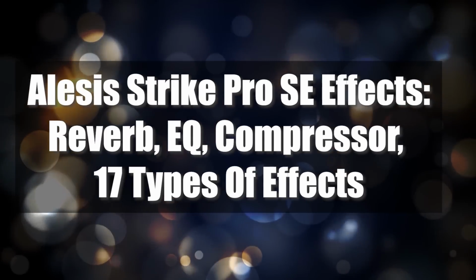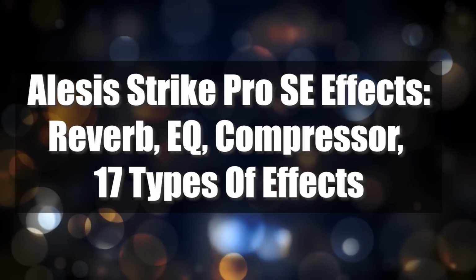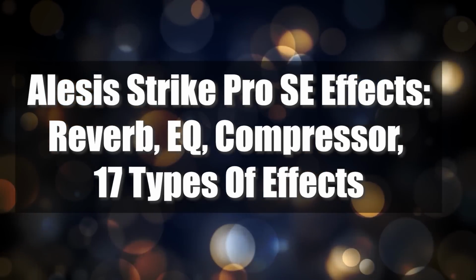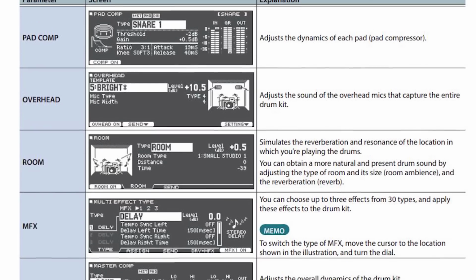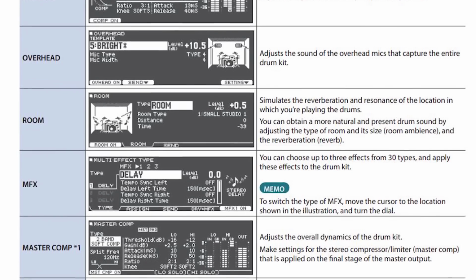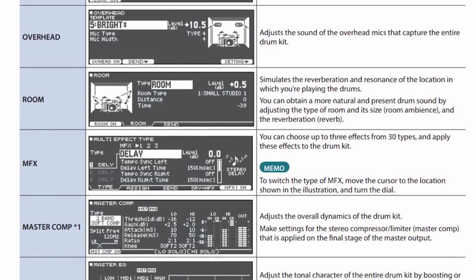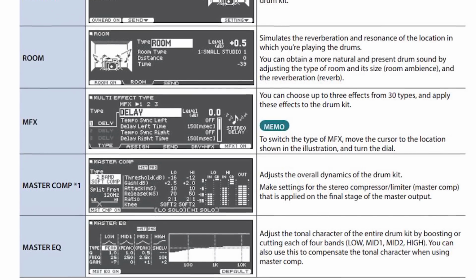Okay, let's move ahead to module effects. The Strike Pro gives you reverb, EQ, compression, and overall just 17 types of effects to control your sound inside of the module. The Roland TD27 gives you 30 effect types over 3 systems. You got overhead mic simulator, you have a room simulator, you got reverb, EQ, and compression for each pad, and then also a master EQ and compression as well on top of all that.